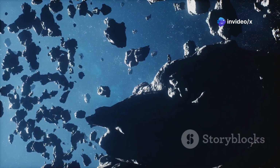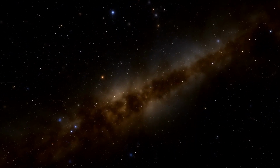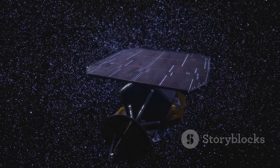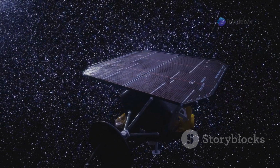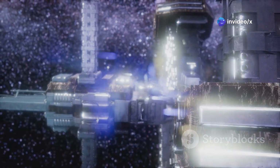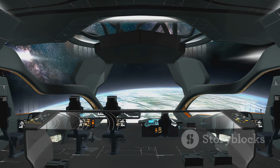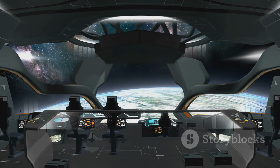Section 8. Unveiling the Secrets of the Oort Cloud. The Oort Cloud presents significant challenges for exploration. Its vast distance makes it difficult to observe from Earth, and even more challenging to reach with spacecraft. Currently, no spacecraft have visited the Oort Cloud. However, there are several concepts for future missions that could shed light on this mysterious region.